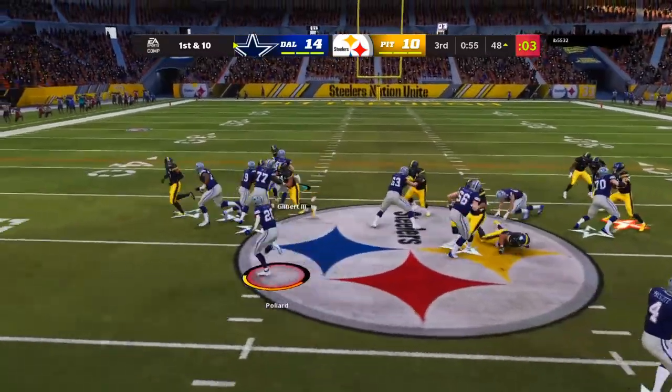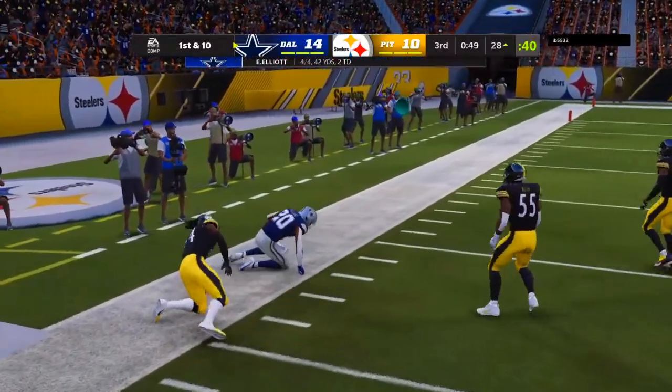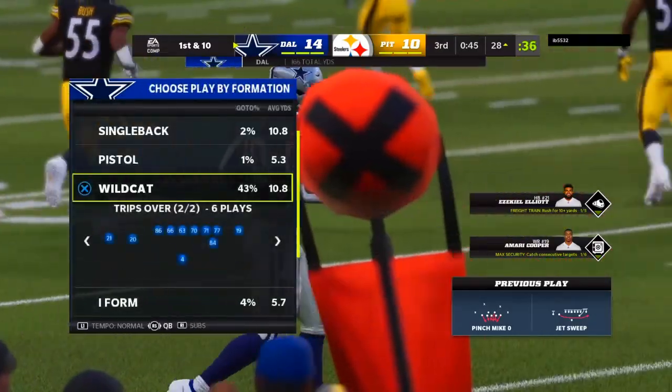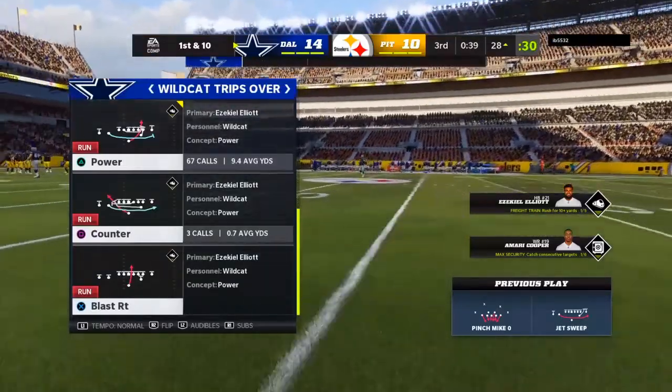Run of the jet sweep as Prescott bats it forward. And he'll go down, but not before getting this inside the 30. That burst good for 20 and a first down. It's a game play and a Cowboy first down.